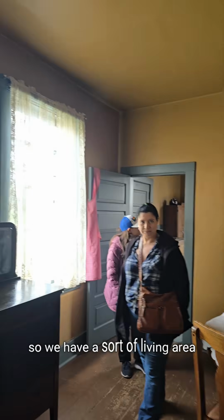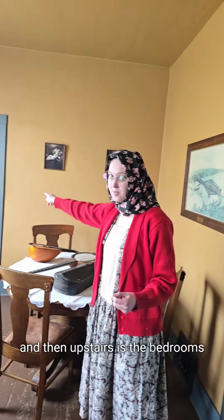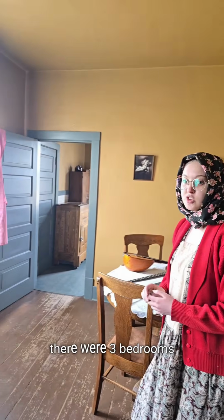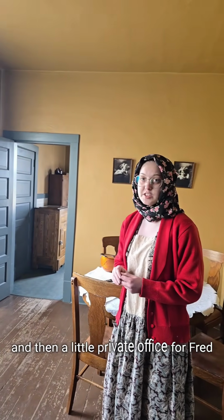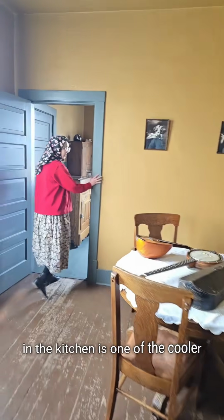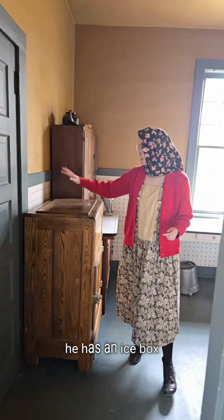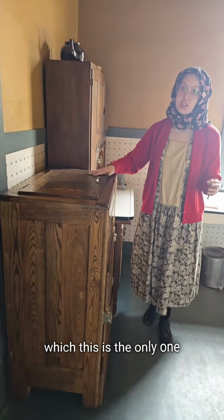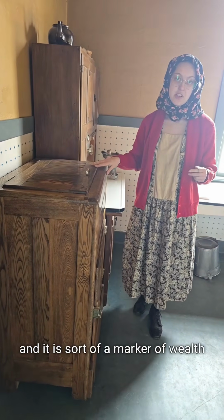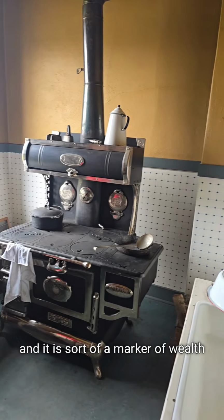So we have a sort of living area, dining room. Through there is the kitchen, and then upstairs is the bedrooms. There were 3 bedrooms and then a little private office for Fred. In the kitchen is one of the cooler parts of the site. He has an ice box, which this is the only one we have on site here at the village, and it is sort of a marker of wealth.